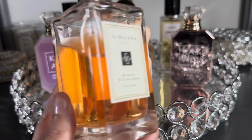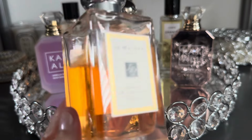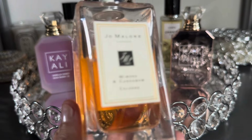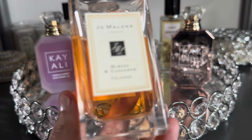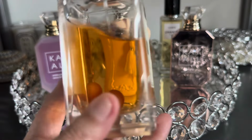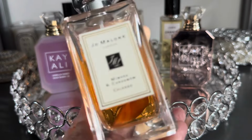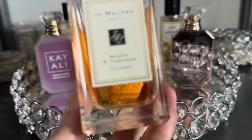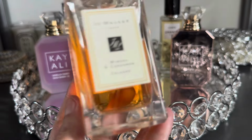The next fragrance on my tray is one that I consider to be like a breath of fresh air. This is Mimosa and Cardamom from Jo Malone. This is a fragrance that I can wear year-round. It's cozy, comforting, and yet at the same time it is kind of fresh and clean, and it is very uplifting, and I just absolutely love it. It's like a breath of fresh air in a bottle, and I definitely have a few other fragrances that I consider to be kind of breath of fresh air in a bottle that I'll be adding to my tray since it's gotten so hot and humid here so quickly. So I will definitely be talking more about that particular scent profile, but this is one of my favorites in my collection and one of my favorites from Jo Malone.